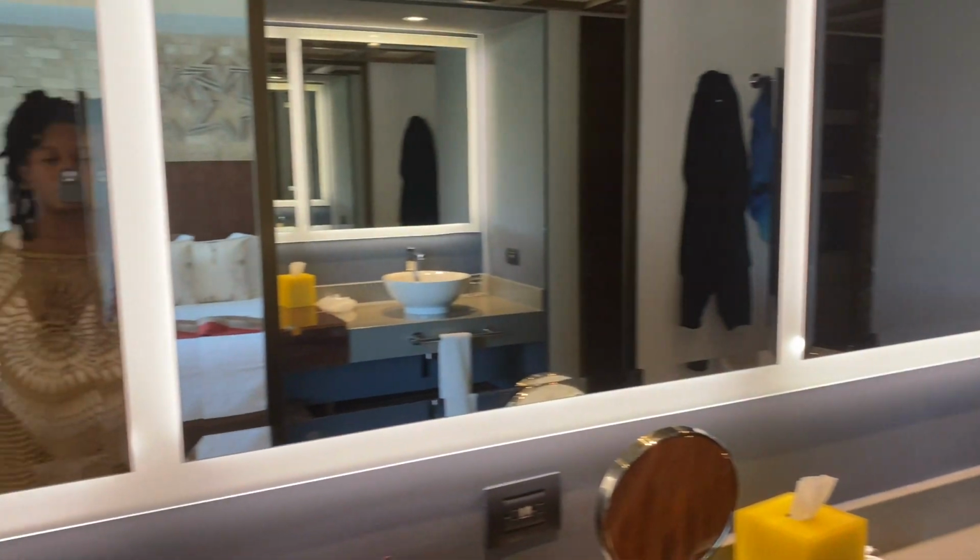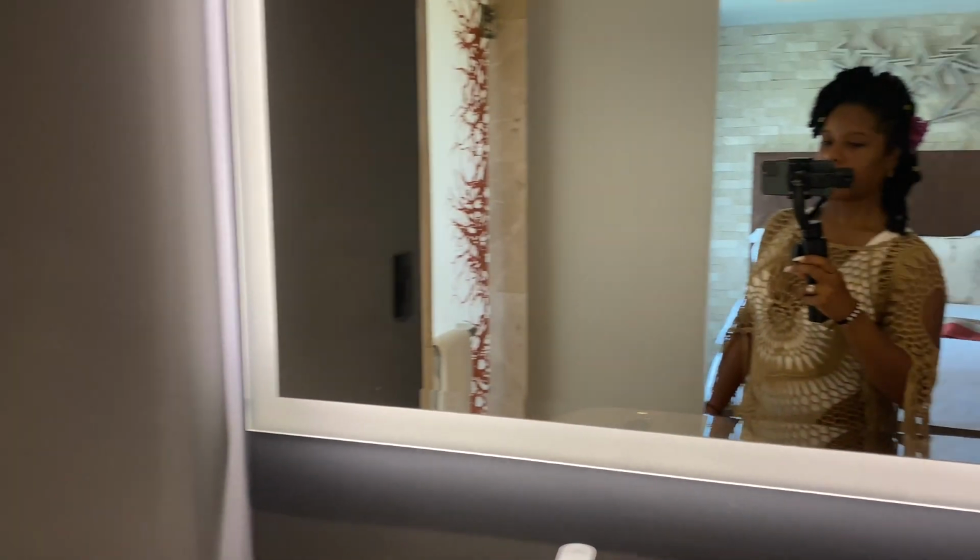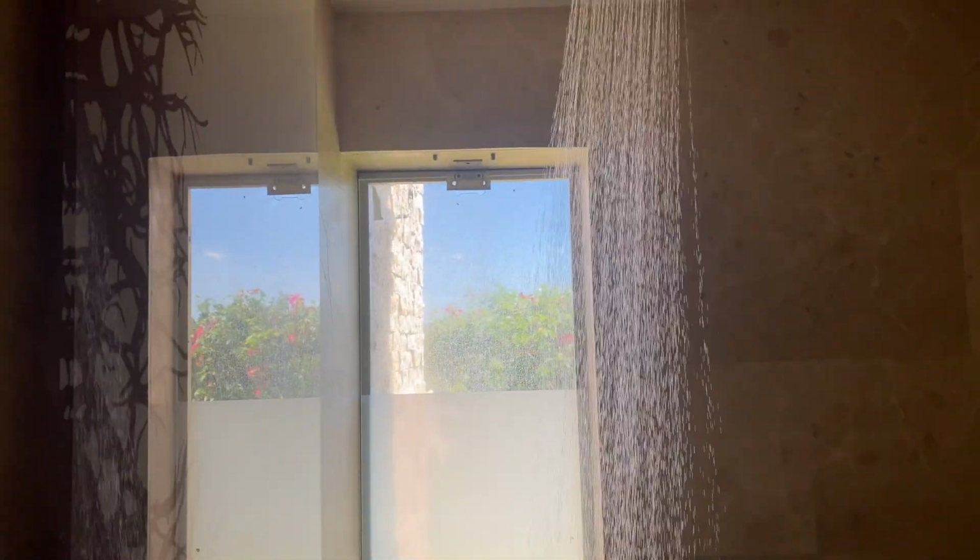And like I always say about any shower or bathtub that I really like, if I could have taken it home, I would have put it right in my suitcase, because y'all, look at the shower. It's huge. It's so big. Oh my gosh, I love this shower. Of course, it's a waterfall head.